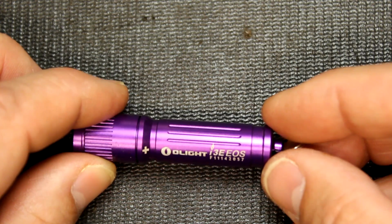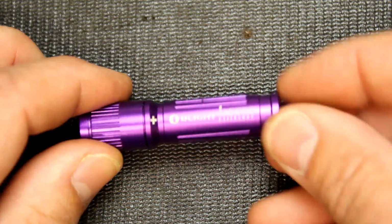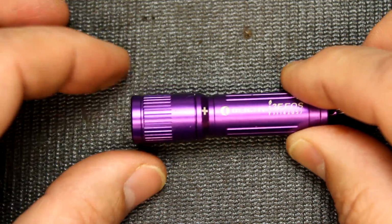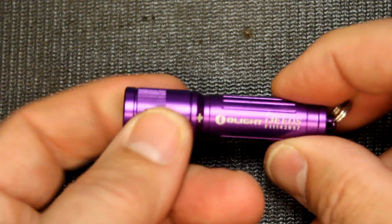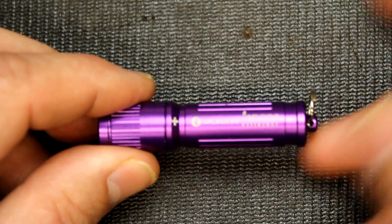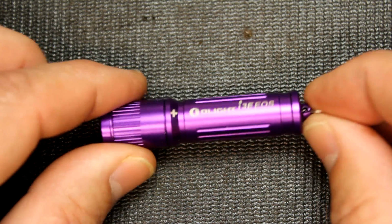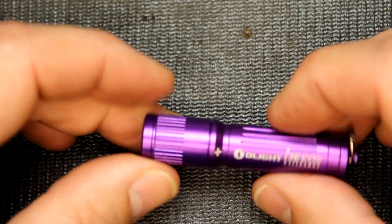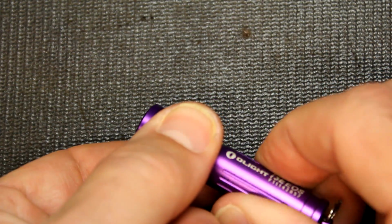Next we have the Olight i3E EOS. This is a light that I have a lot of experience with. I really am a big fan of Olight. And it's an aluminum body. It comes in a number of different colors. I believe there's 6 different colors. And it's a really nice quality light. Of course, the split ring's already on it. Again, it is one of the twist types.